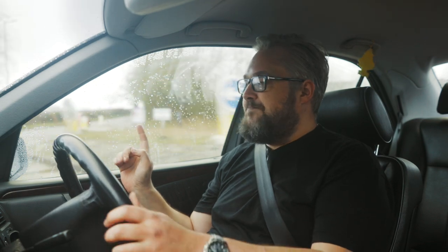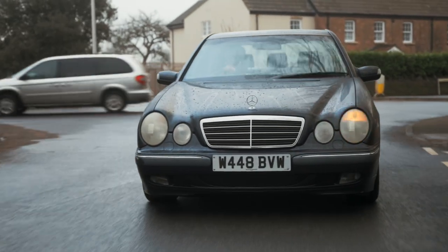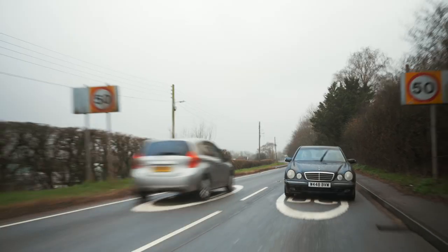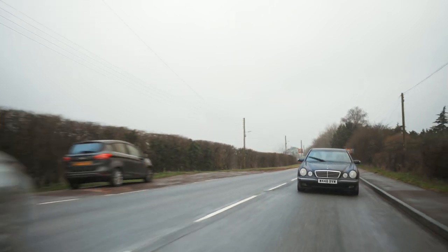I've changed that mirror glass because it still is a heated one, but it was auto dim. A, I don't like that in a wing mirror, and B, the liquid within it had bled, so it looked horrible. So I've changed that, 10 quid off eBay. That mirror doesn't work at all. It folds, but it doesn't actually work.